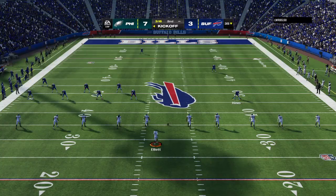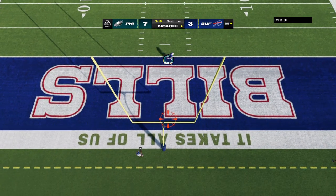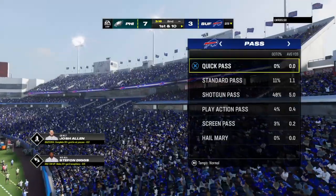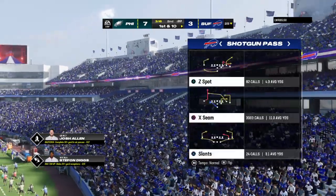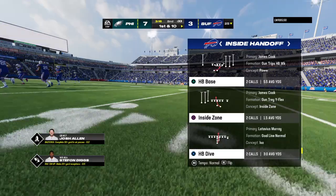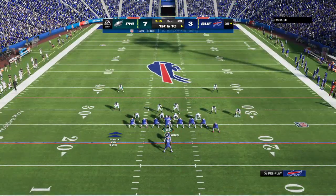After the field goal, here's Elliott to kick it away. And that one will bounce out of the back of the end zone, so we will start here at the 25. The Bills come to the line to start their next drive.